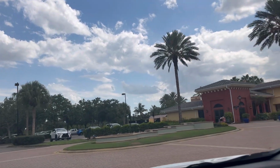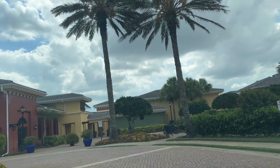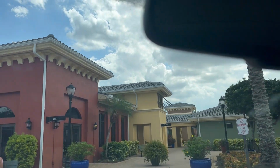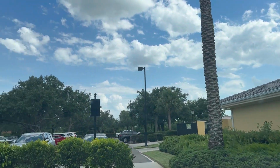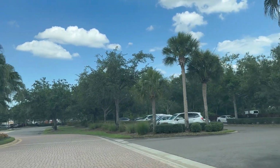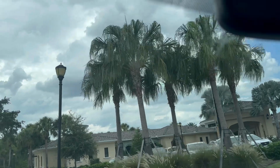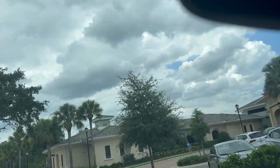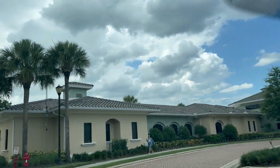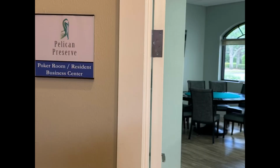The town center is part of the social fabric of the amenities that come to you as a resident of this community. Town center is where people socialize, they come for coffee or drinks or to have a meal, or to play cards, tennis, bocce ball, pickleball. I said cards already, I believe. But just to hang out and socialize.